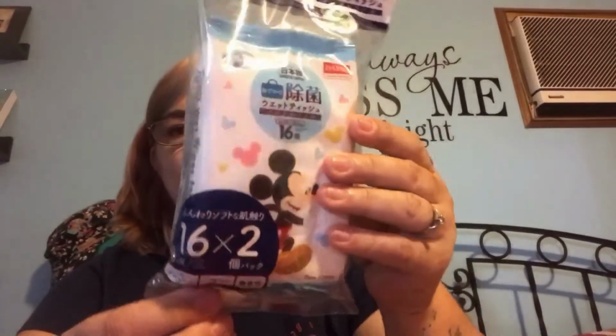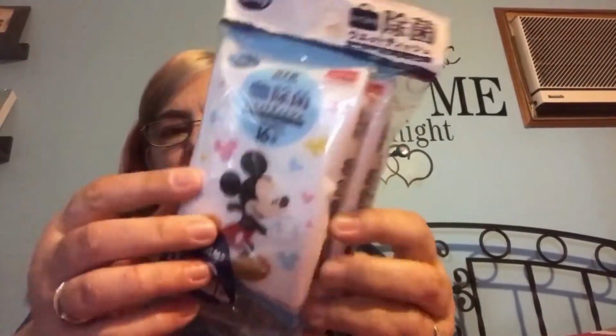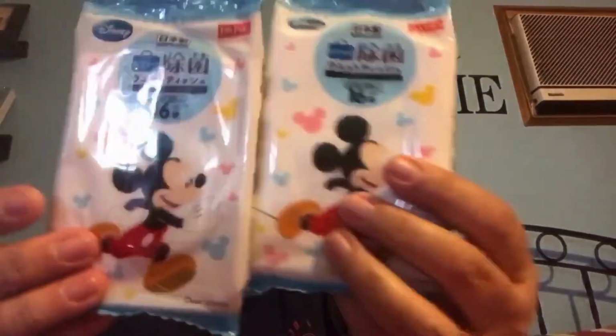Next item we have is a double pack of wet wipes, and they're Mickey Mouse. So you get two packs in there. Two packs of wet wipes. You get 16 wipes in each packet. So that's handy for keeping in my car.